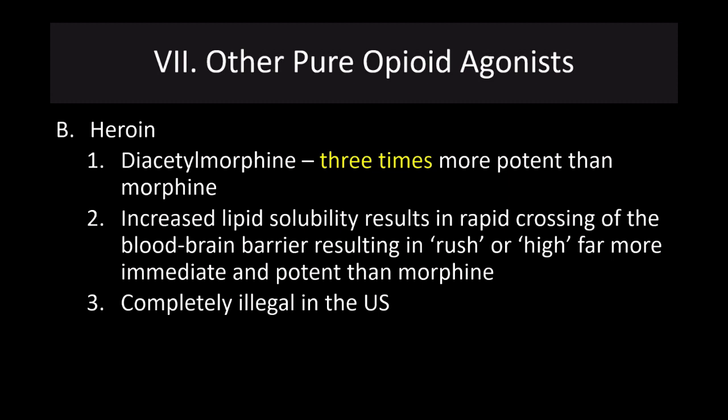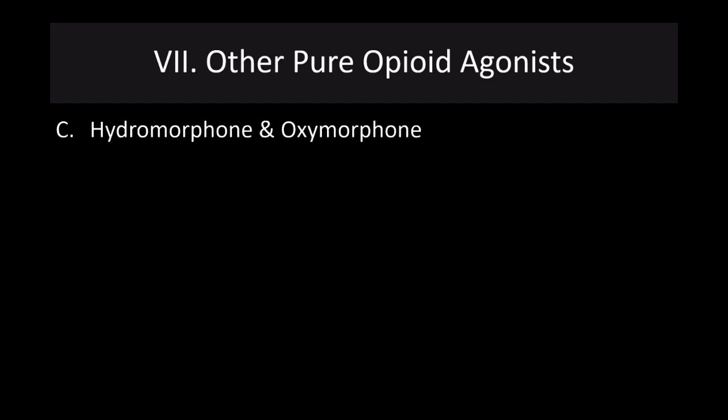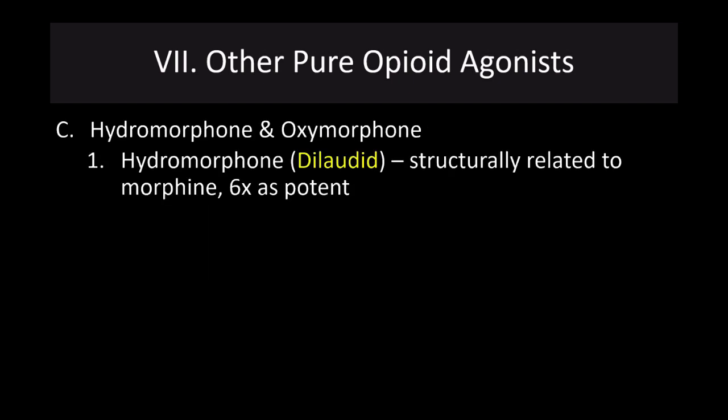It's entirely illegal in the United States. It's a Schedule I narcotic, no medical use whatsoever. People will sometimes mix heroin with cocaine, and it's called speedball. We talked a bit about that in the lecture on cocaine. The effects offset one another, but create a serious multi-drug addiction that is difficult to treat. So there's certainly quite a different high associated with that, and it's particularly dangerous. So please be mindful.